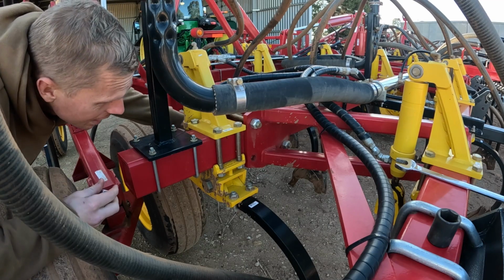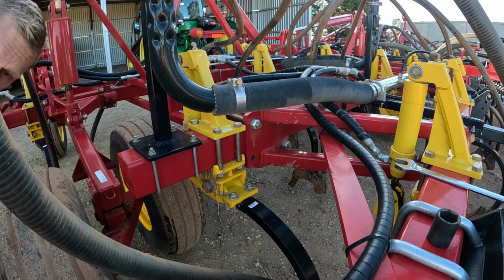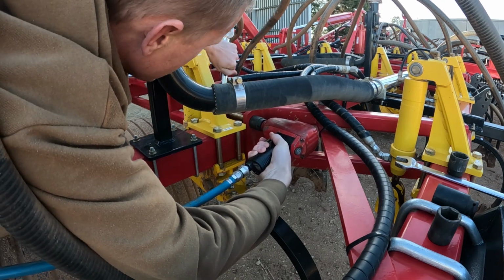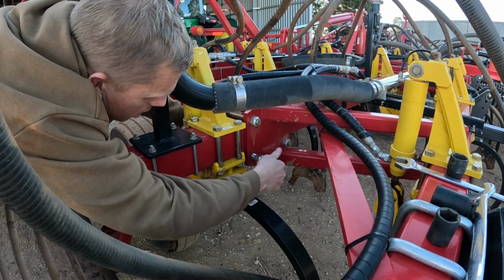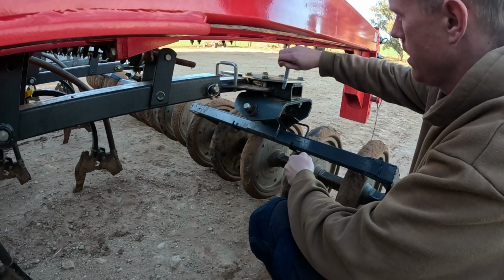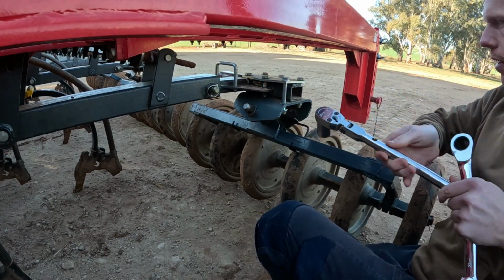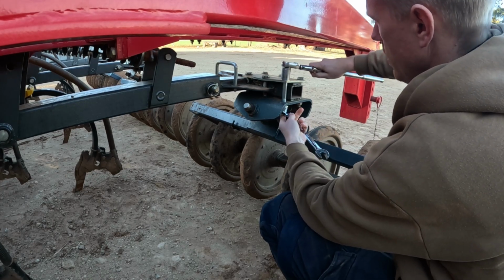Bolts acquired. And of course I'm going to have to loosen that top one. I didn't really have the right size bolt for this one. It's 10mm too long, but we've got to take what we can get.